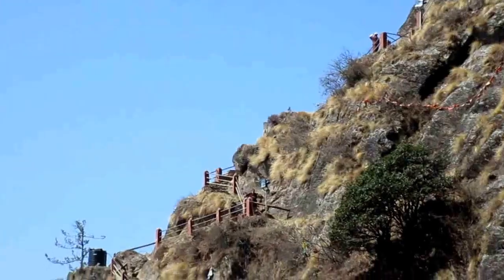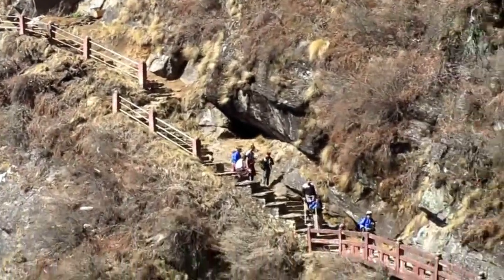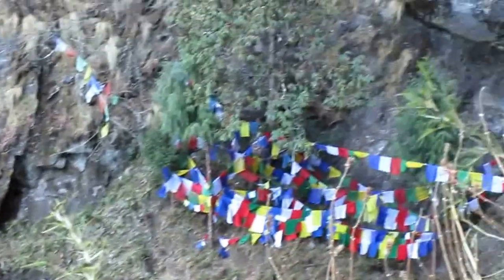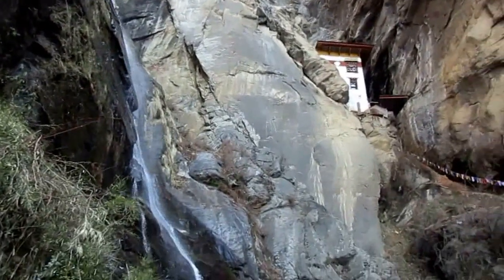Here's some people setting up for their selfies. There's me. Unfortunately, still a long way to go. So you've got to walk down this long staircase, past the waterfall, and then up the other side. They don't allow any forms of cameras or any other sort of recording devices in the monastery, so unfortunately we're not going to get any pictures of the inside.